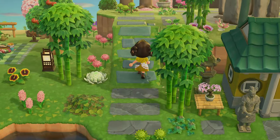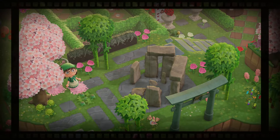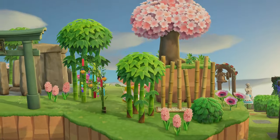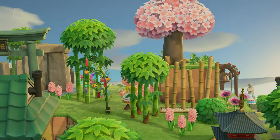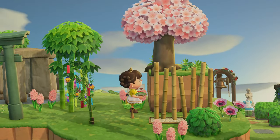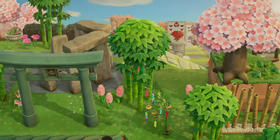And then if you go up here, we have Stonehenge. And I also put a little orchid mantis there, as well as more bamboo details. I also stunted some bamboo over here and used this tree glitch trick three times on the island. I think it's really cute.